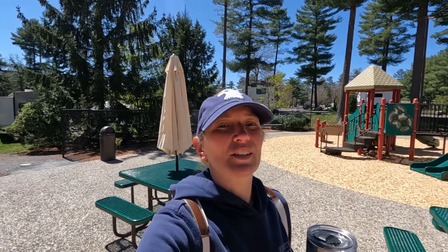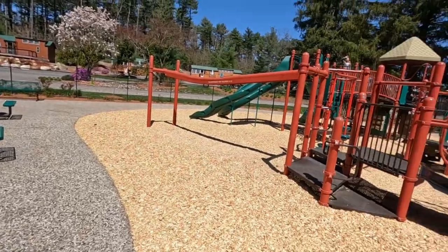And it's a beautiful campground. They call themselves a campground. It's actually a resort. They have so many amenities, you never have to leave the campground if you don't want to. Hey, Brookie.